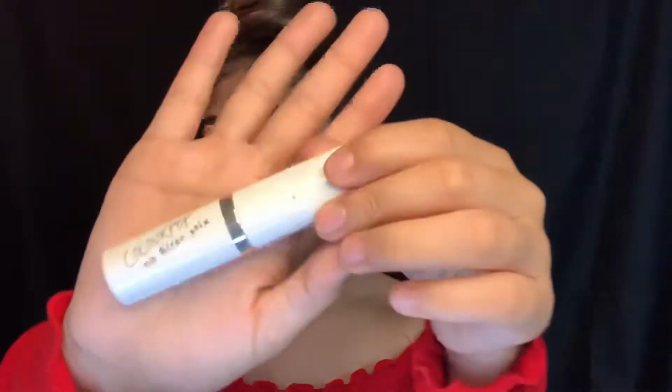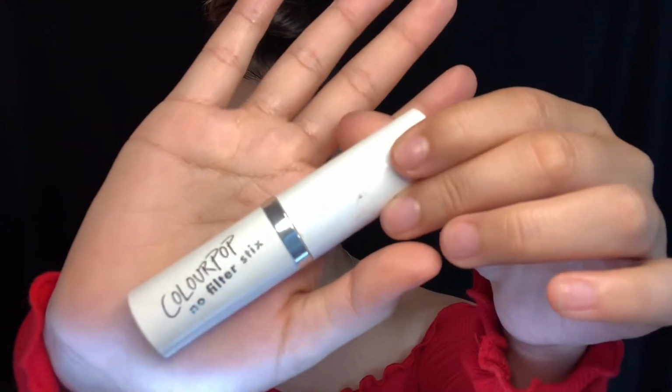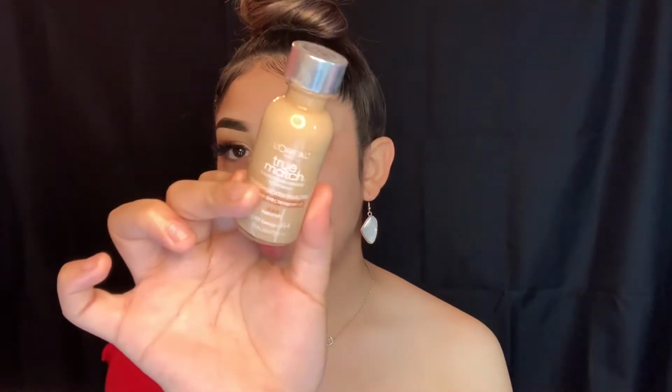So yeah, now we can go in with foundation. I am going to be using 2 foundations today. I'm going to be using the ColourPop No Filter stick in the shade Medium 90. And going in with a little bit of this one right here, which is one of my favorite drugstore foundations, which I mentioned in my last video.